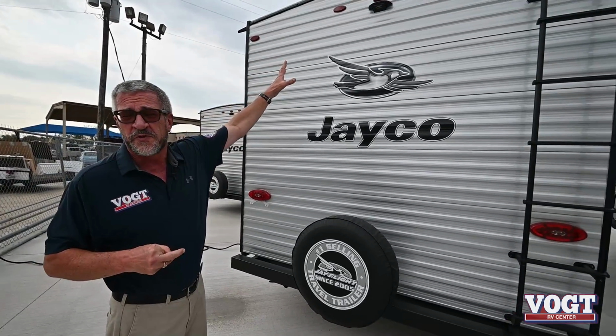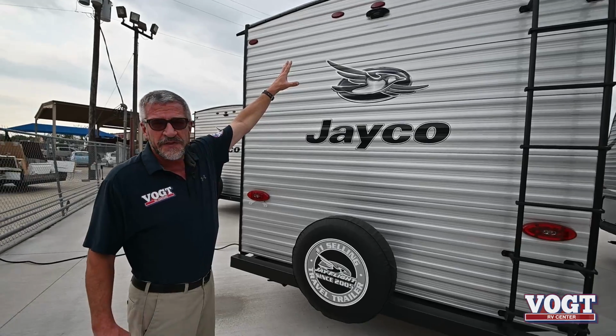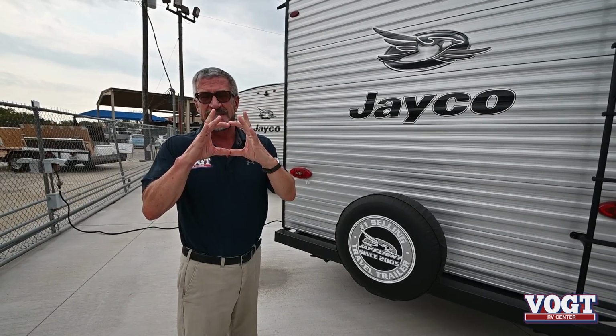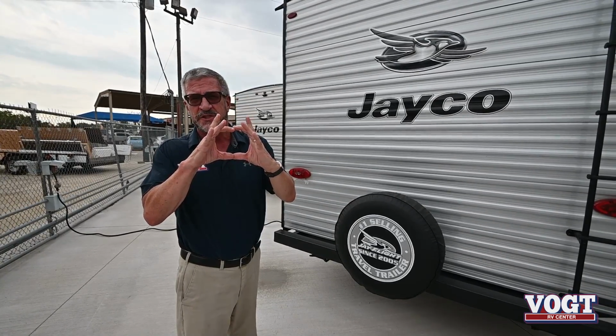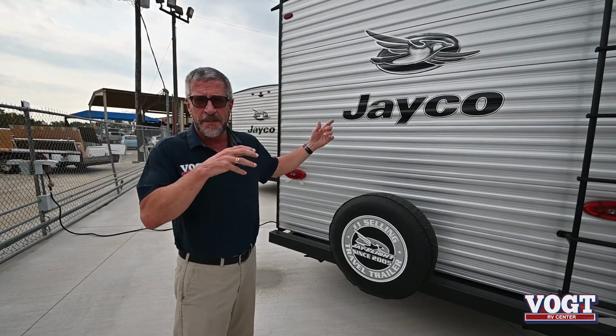So this is pre-wired for the backup camera. If you decided on a backup camera, we would install the actual camera and there'd be a video monitor mounted on the dash of your truck or SUV. You have the option to get a video screen in size anywhere from 4.3 inches to 7 inches, and it's wired in remotely so that you can back up.